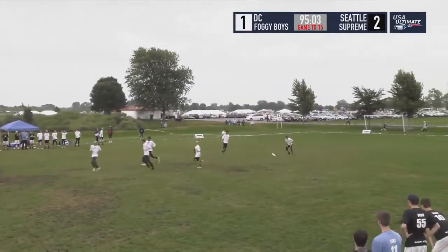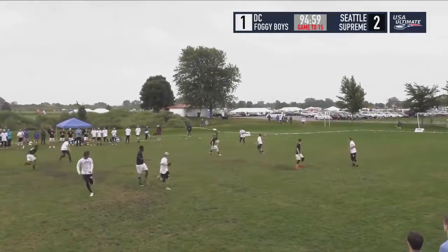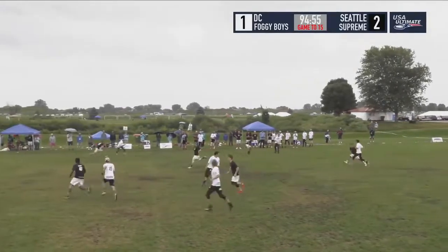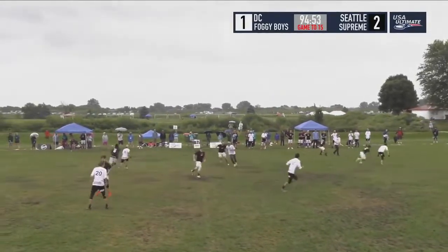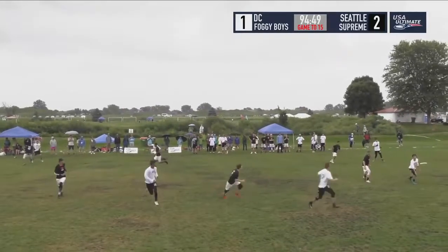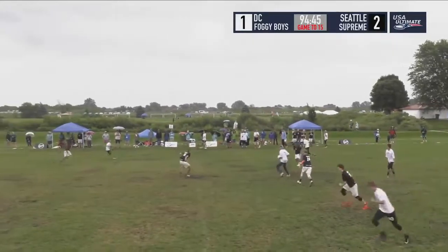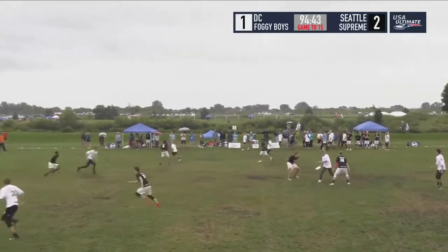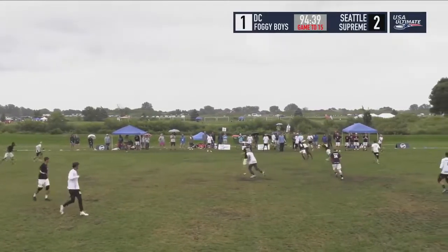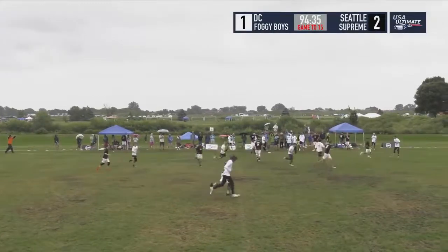Seattle favorite. It's another good pull from Quinn Edgerton. So Foggy Bottom started in 3 handlers back into a vertical stack, but immediate initiation kind of moves that back into the horizontal formation. And layout, sliding catch, incomplete.